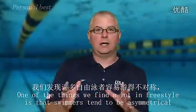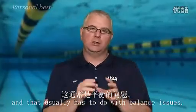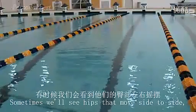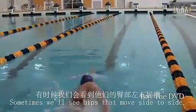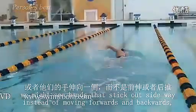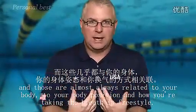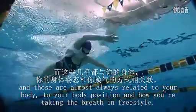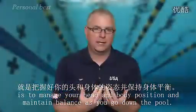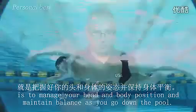One of the things we find a lot in freestyle is that swimmers tend to be asymmetrical, and that usually has to do with balance issues. Sometimes we'll see hips that move side to side. We might see hands that stick out sideways instead of moving forward and backwards. And those are almost always related to your body position, and how you're taking the breath in freestyle. So one of the things that's going to be really important for you in your freestyle swimming is to manage your head and body position and to maintain balance as you go down the pool.